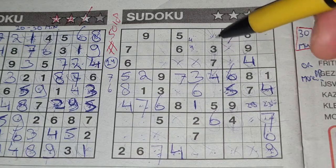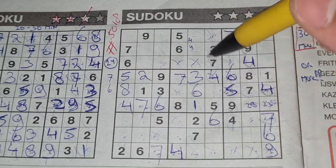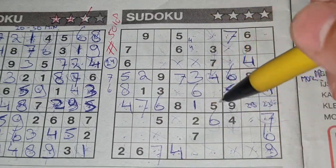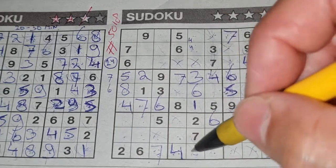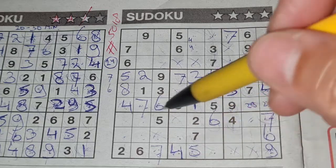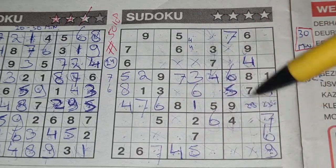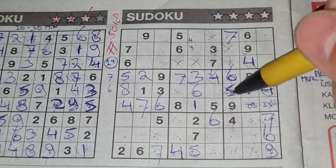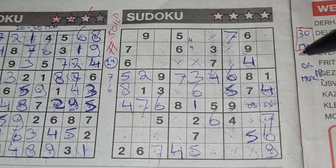How about 3? The 5 in this column, the 5 in that column. So the column between, the middle column, the only place left for the 5 should be there. 5 in the last row, 5 in that row. So the row between, the only 2 places left for the 5 should be here or there. You see here 5 in this column, so no 5 there. 5 should be there.